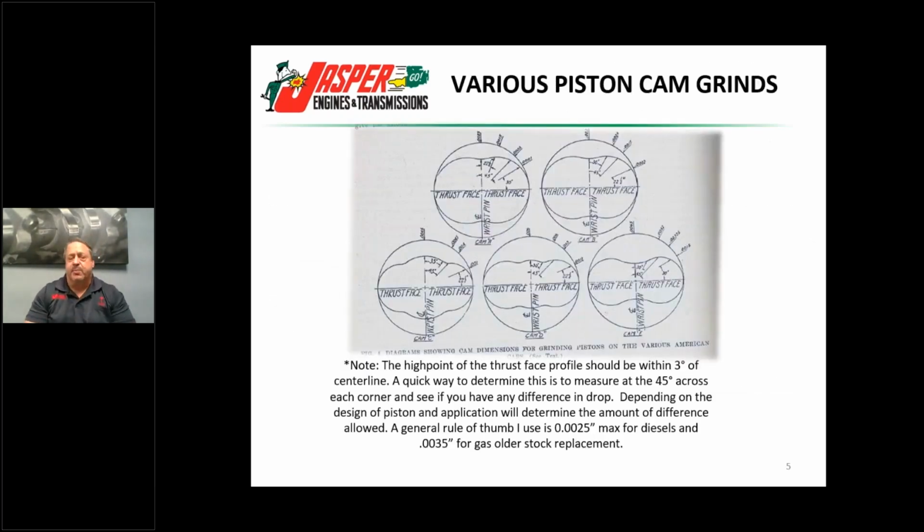Here's some of the old grinds that people would use. So you got an A, B, C, D grinds, and you can see the center line of the thrust face. I don't know if you can see my arrows, but you see the center line of the thrust face, and you see how much elliptical drop you're going to have at what degree. And that is determined by the piston manufacturer, to how much drop they need for how they design the piston. Some are going to require deeper drops, some are going to require a lot shallower drops.